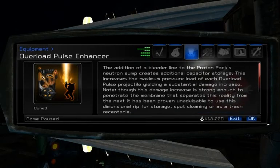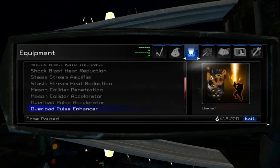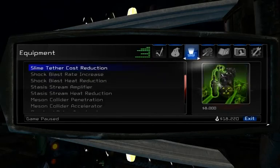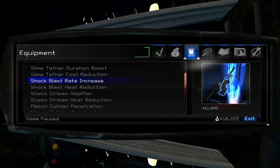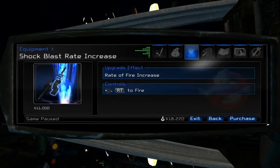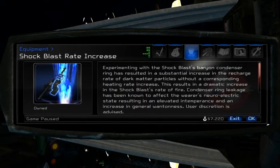What? Oh, you can shoot holes into hammer space! What the hell? I like that weapon. And it's expensive, so, you know, since I've got the funds.